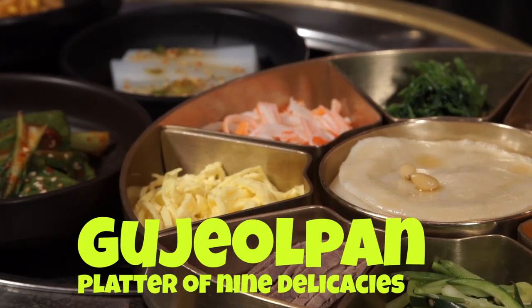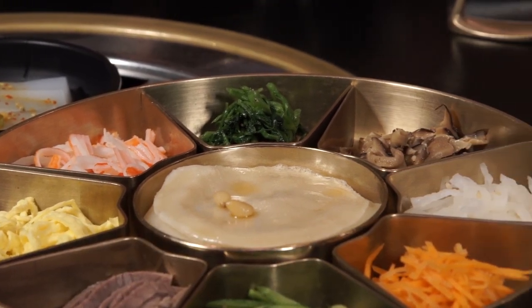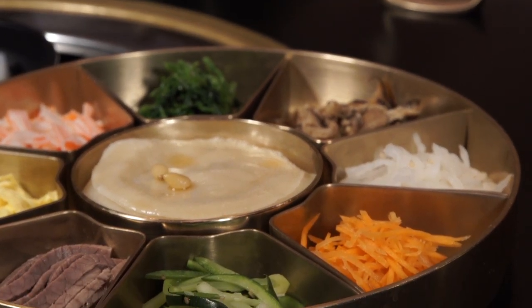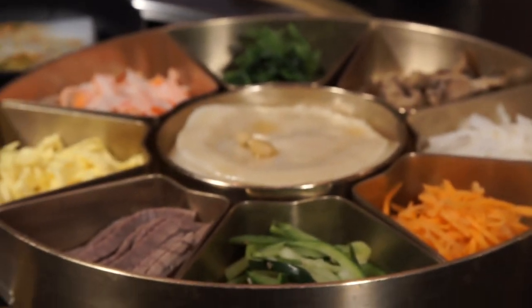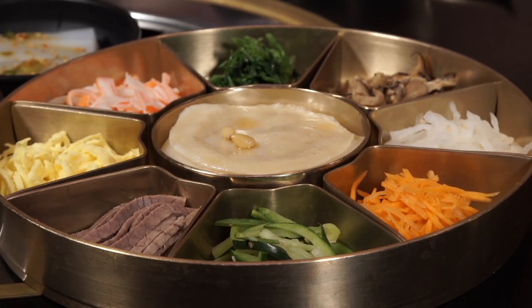Okay. So guys, this is a type of dish. Basically, there's eight compartments, actually nine compartments, including the one in the middle. So traditionally, all of the different district heads would gather together and this would symbolize each district, and they would offer their input on the country, and then they'd all put it in the middle, and it would basically symbolize unity.